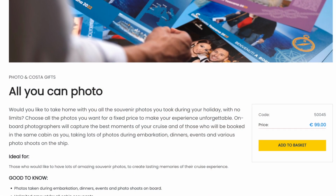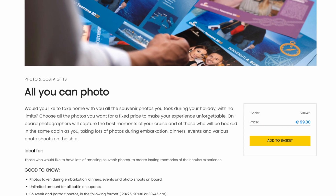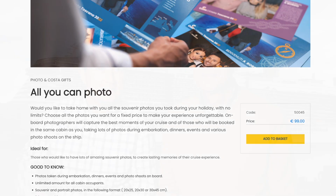Another thing to keep in mind is that Costa's a little tricky when it comes to the photo packages. On this cruise, for instance, you could buy the photo package for €100. Good deal, right? But they're sneaky. There are 2 kinds of photos on board. The regular ones that could be bought with the unlimited package, and the My Shades photos that are not included.